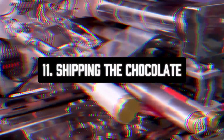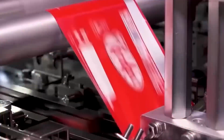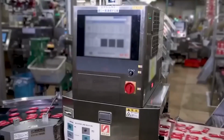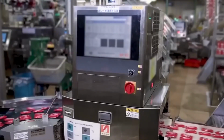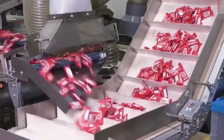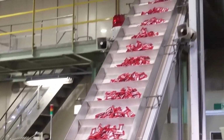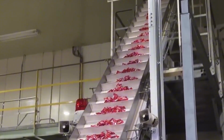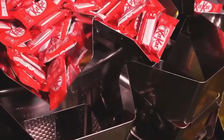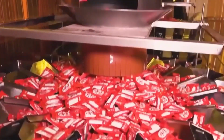Number 11. Shipping the chocolate. Once the chocolate is packaged, it's ready to be shipped out. It travels to retailers, wholesalers, and distributors who will then sell it to customers. You can find chocolate in supermarkets, specialty stores, or even buy it online. Sometimes chocolate is also sold to other companies that use it as an ingredient in their own products, like cookies, cakes, or drinks. And just like that, the journey from bean to bar is complete, and the chocolate is ready to be enjoyed by people everywhere.